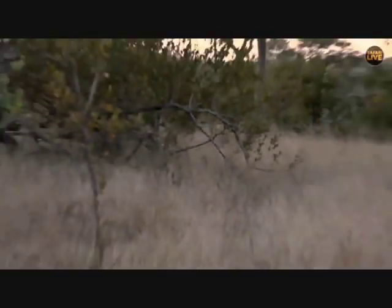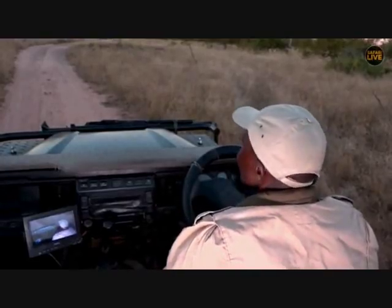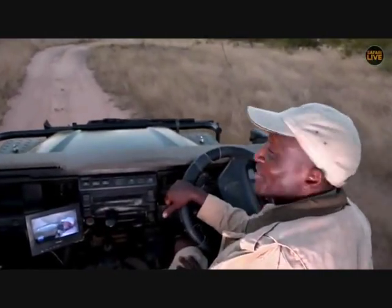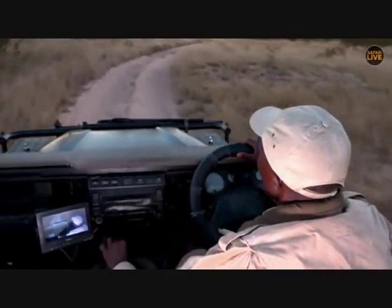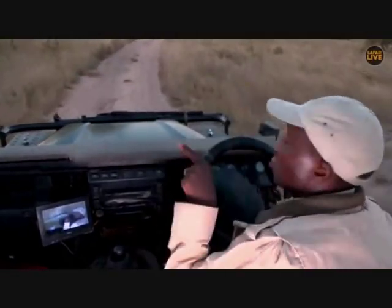Slowly going to the thicket and trying to imagine where they might be getting their dinner, and we are not giving up. Slowly and carefully, we are following them up to see what they will do. What a day today! My Rafiki James is still tracking.